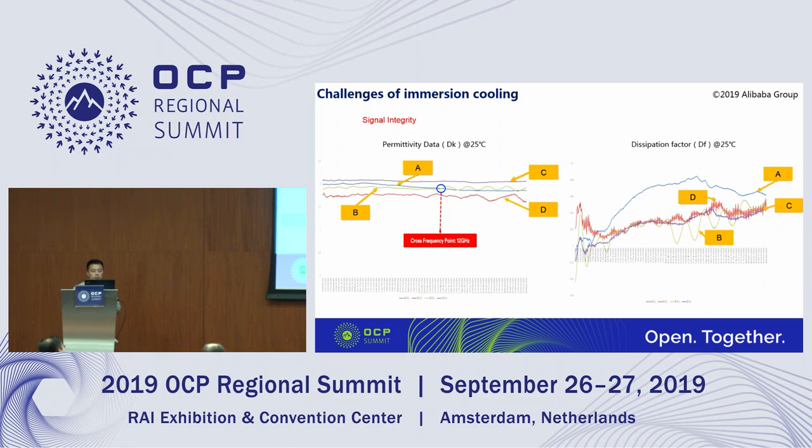Another challenge of immersion cooling is signal integrity. For comparison, the air dielectric constant is one. Different liquids have different dielectric constants, as can be seen from the left picture. All the high speed signals should be tested. Together with our suppliers, we found that liquid with a dielectric constant less than 2 can basically satisfy the signal compatibility of existing servers.